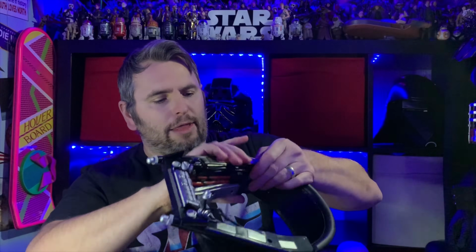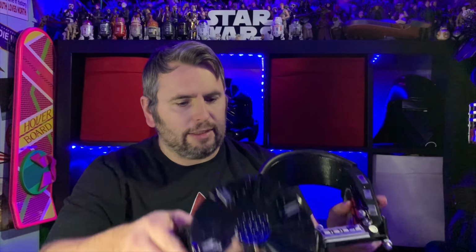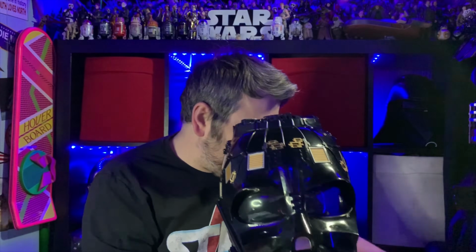Now, I don't think I've got any batteries at the moment, but what's really cool is when you pull this apart, you do get the sound effects. So it sort of goes together and you hear these like shh. This is probably the most awkward helmet, but also the nicest helmet. You always want to display it in pieces rather than as it is.